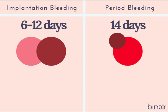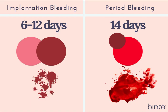And then in terms of consistency with implantation bleeding, you're going to have more of a spotting effect, and your period is going to have more of that full flow, sort of a heavy bleed. Those are the top signs to know the difference between implantation bleeding versus your period.